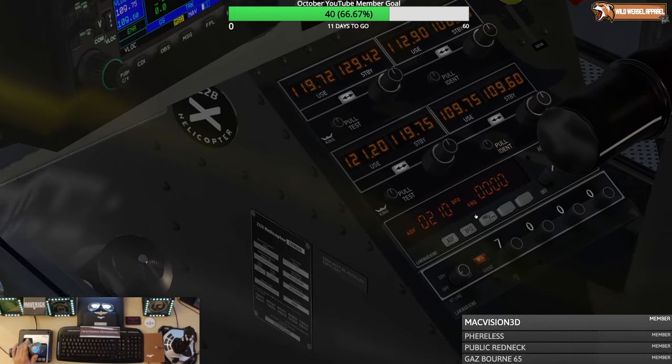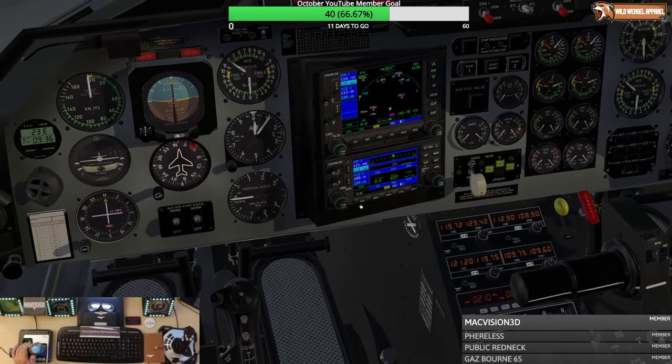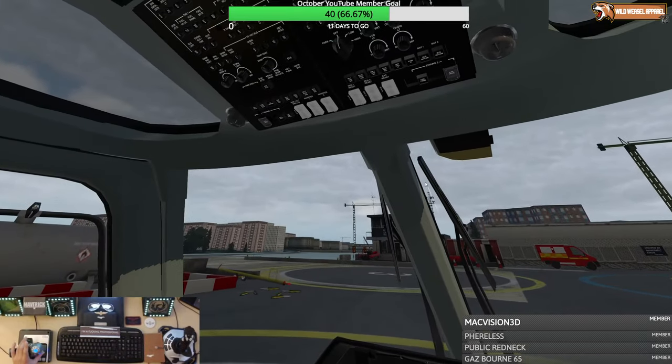Oh, that's my navigation ADF radio. So I don't know where the volume switches are. Alright, we'll just leave that for now. We'll get the aircraft started up and then we'll contact that guy.